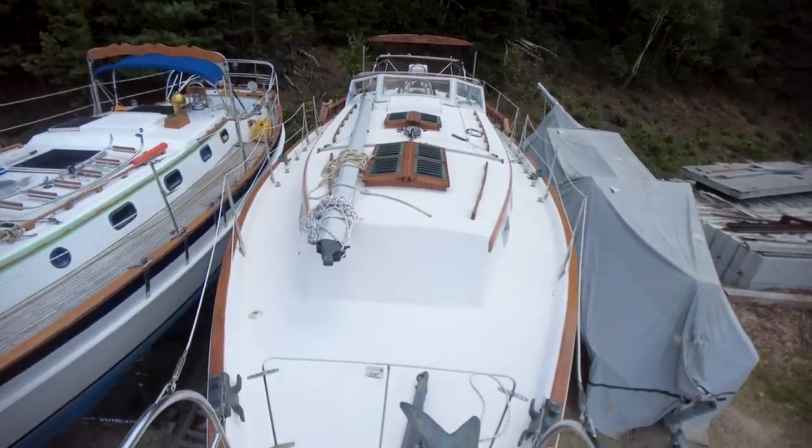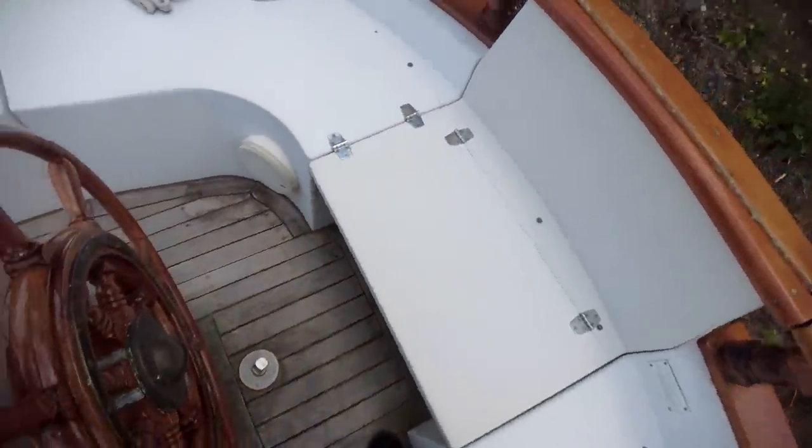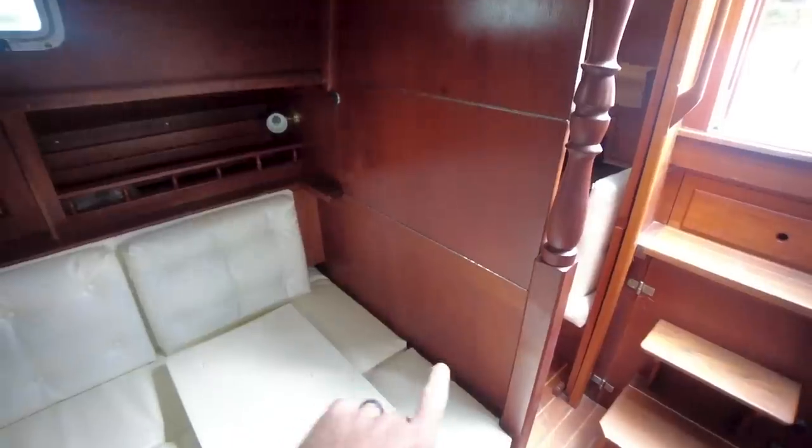Very classic looking boat, very nice. You can circumnavigate the cockpit very easily. This forward cabin also turns into a lounge. So that bulkhead just flips up, and then you've got a door that can close off the entire space.